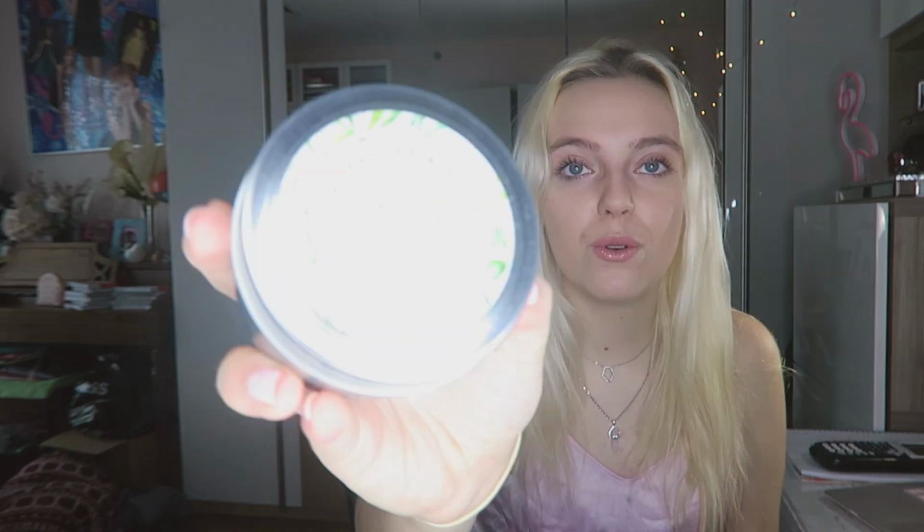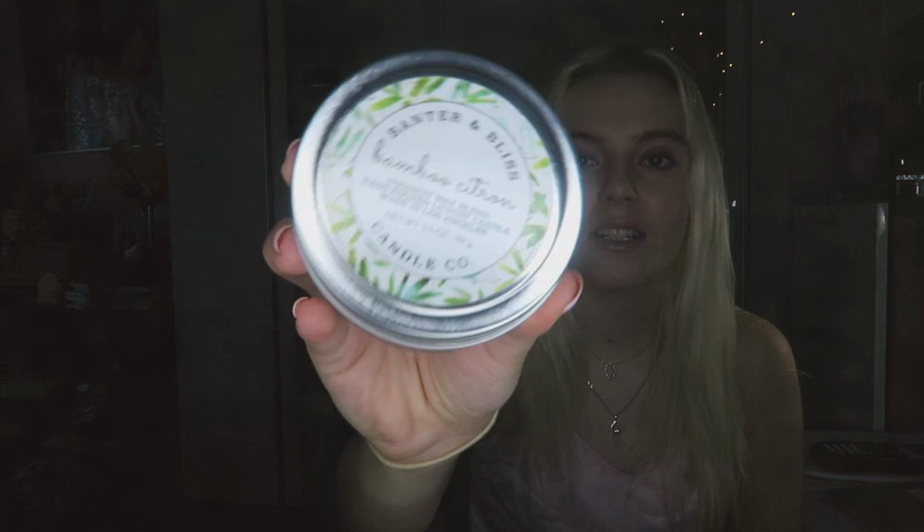It smells refreshing. It smells woody. Definitely smells woody. Love that. Okay, let's smell the next one. Can you imagine getting 2 new candles every month? How exciting is that? It's in a different cute container. It's the bamboo citron coconut wax blend, also hand poured luxury candles.